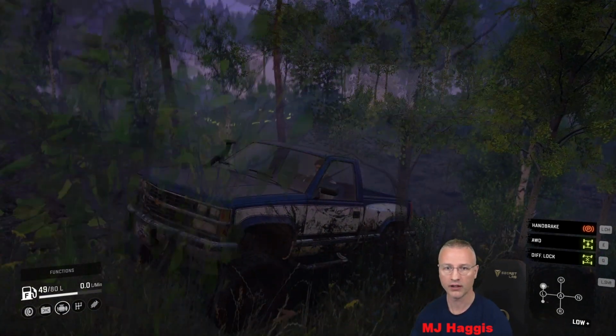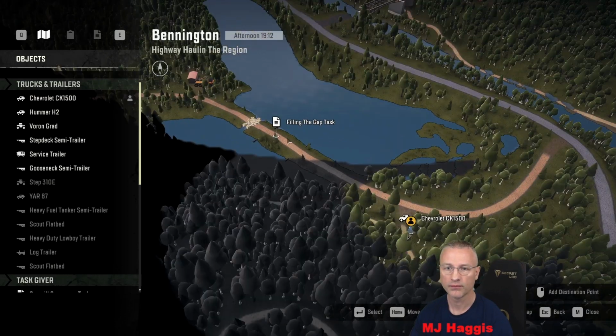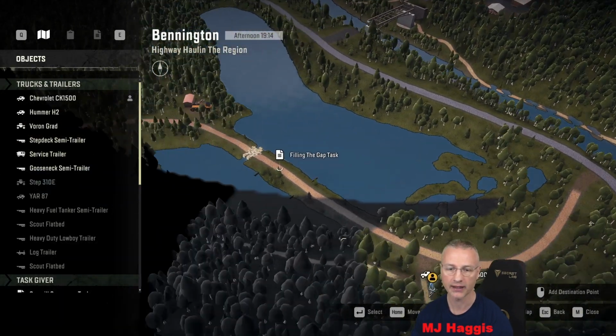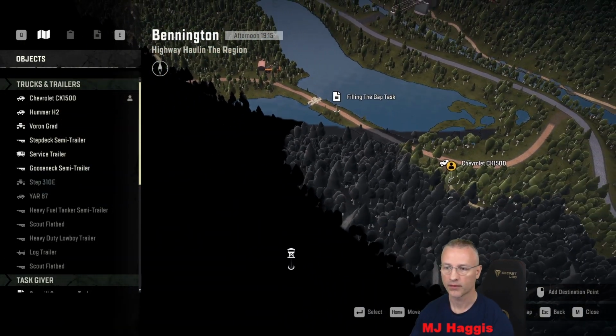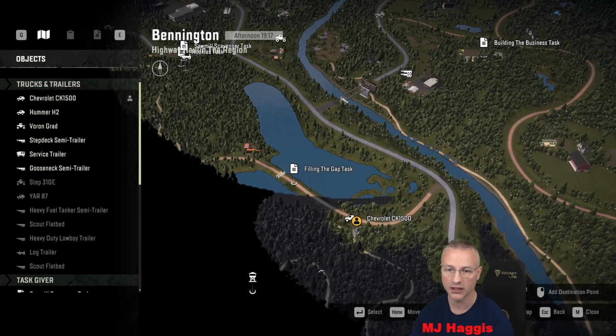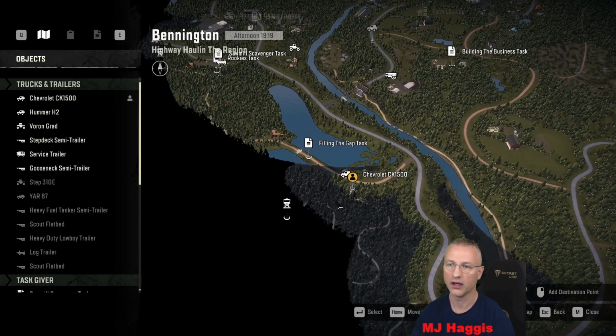Oh, that looks comfy. And is that the other end of the task for the filling the gap task? Possibly. Might be something completely different because it looks like it's just on this little track. But I think we're on the right road that gets to this because you can see it curls back on itself. Wow. Okay.